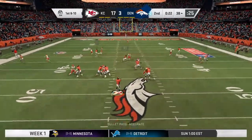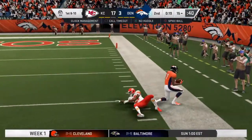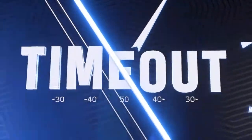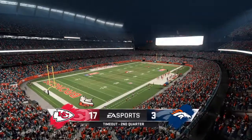Looking to throw. Cummings. Open man here is Hamilton. And they're going to be set up down around the 15-yard line. And with just 4 seconds left in this first half, a timeout call.